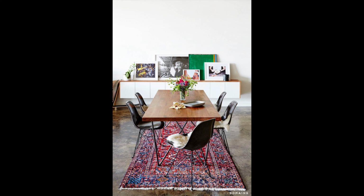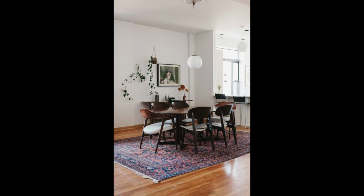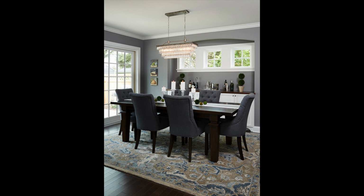Let's see some examples. This rug here, albeit beautiful, is too close to the table size. You can see the chairs are already at the edge of the rug. So if you were to pull the chair out, sit, and then adjust the chair closer to the table, you'll be sitting half on and half off the carpet, making it awkward and uncomfortable. Unlike these images here, there's plenty of room around the table for the chairs to move in and out.